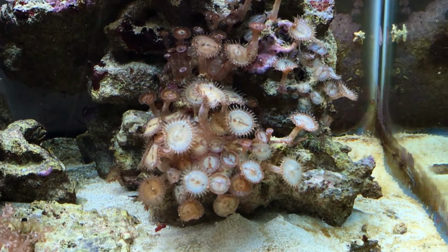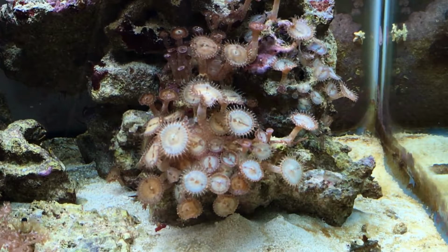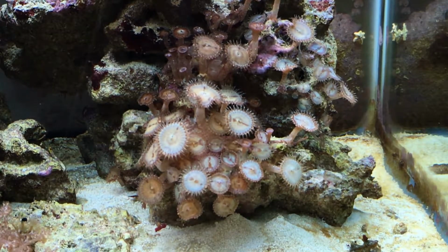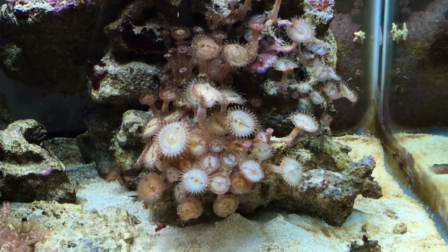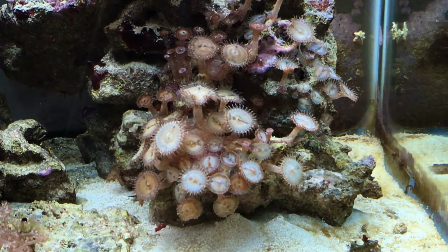Green and brown Palys, these I've had since the beginning of the tank, and these aren't as aggressive as I expected them to be. They don't encrust a lot of rock, however they have grown tall and wide.